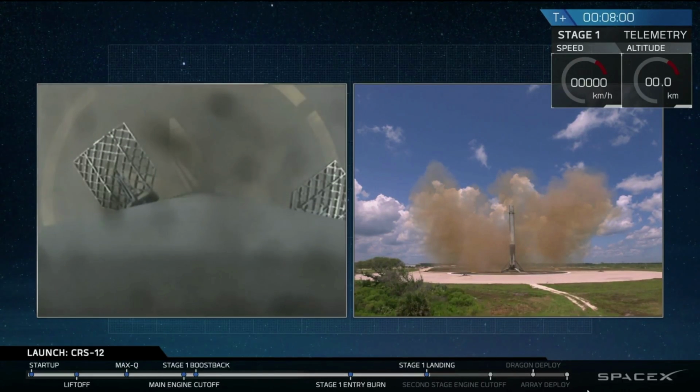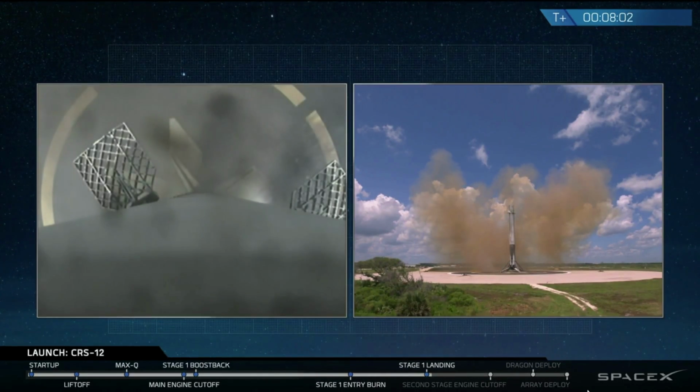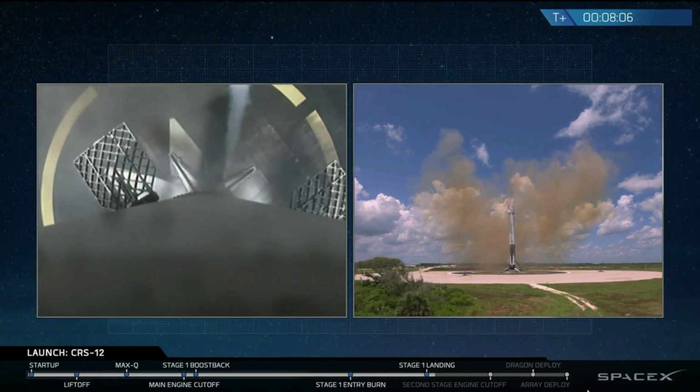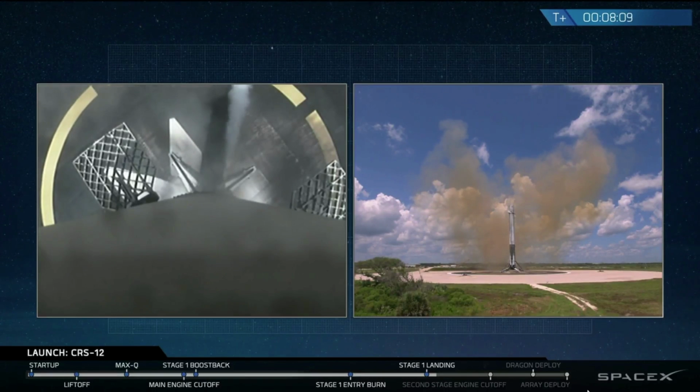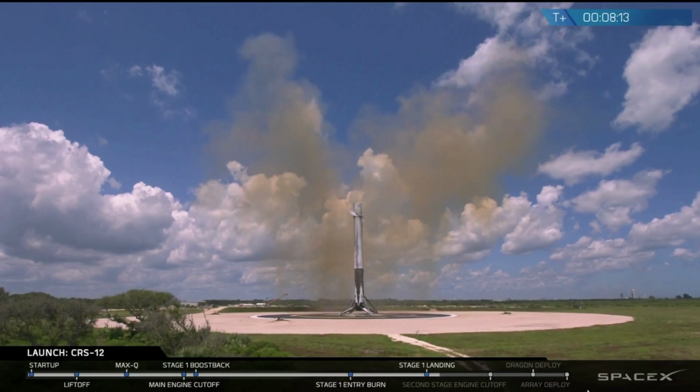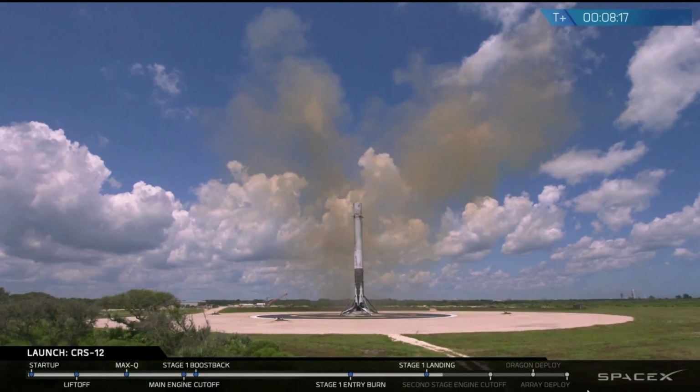As you saw on this webcast, X marks the spot for yet another picture-perfect landing of a Falcon 9 first stage back at LZ-1 in Cape Canaveral, Florida. This is great news for everyone here at SpaceX. This is exactly what we try to do with most of our rockets these days.